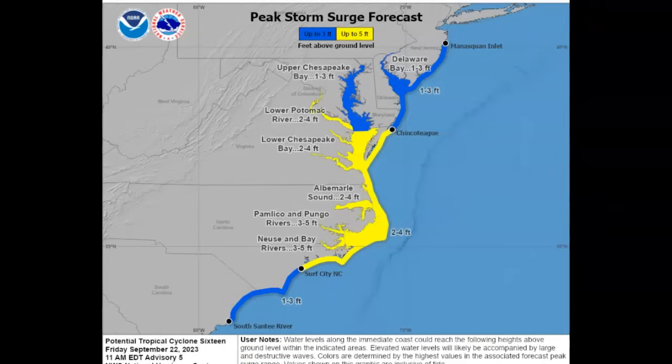Now, this goes back to the 11 a.m. Eastern Time advisory. Not much has changed here. In the blue, from South Santee River to Surf City, 1 to 3 feet. 2 to 4 feet in the yellow areas up into the lower Chesapeake Bay. Then 1 to 3 feet in the upper Chesapeake Bay, the lower Potomac River, 2 to 4 feet. See how far this goes up river. Delaware Bay, 1 to 3 feet, and then all the way up to the Manasquan Inlet, 1 to 3 feet.